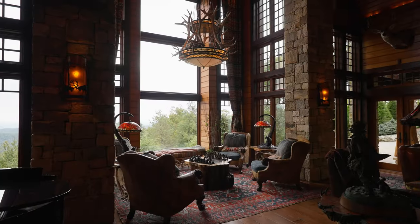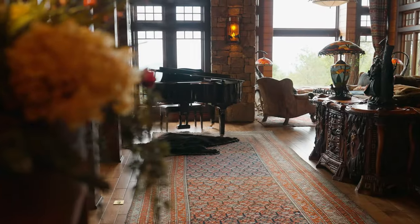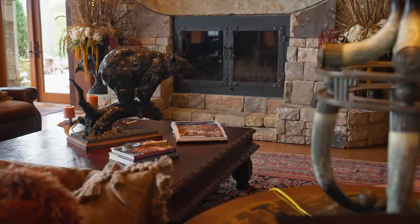So my favorite room within this house would be the vaulted great room, majestic views overlooking Grandfather Mountain, space for entertaining with a piano, a game area, as well as just a casual evening watching TV. What more could you dream of?